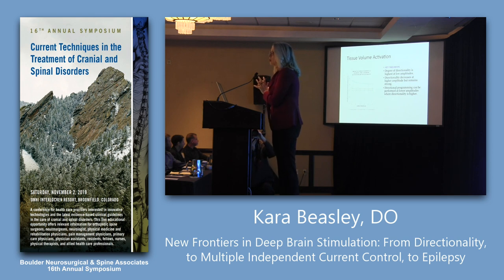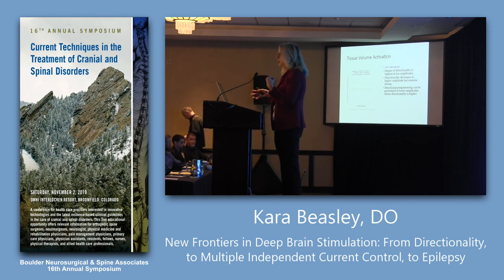You can't control what the electrical impedance of the tissue of the brain is. Literally half a millimeter in one direction, or a third of the way around that lead, you might have two totally different tissue impedances, because the tissue has different qualities electrically. What we found is that the degree of directionality is highest at these low amplitudes, which is exciting because we can deliver less energy to the brain.